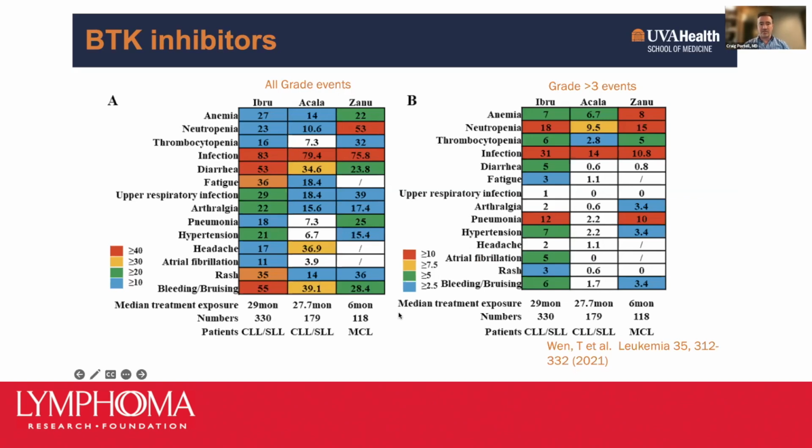So this is a summary of the differences, and we may pick and choose based on some known issues. Someone with atrial fibrillation, I'm not likely to give ibrutinib to, or someone who needs to be on blood thinners or has easy bruising or bleeding, I'm probably not going to use ibrutinib. But someone who has headaches, which is a common side effect with acalabrutinib specifically, I'm probably not going to use acalabrutinib for someone who has regular migraines or something of that nature. I'm probably going to choose either zanubrutinib or ibrutinib. So yeah.